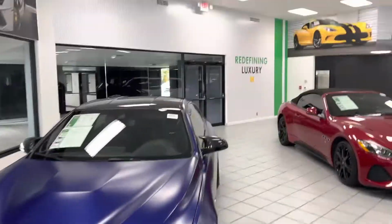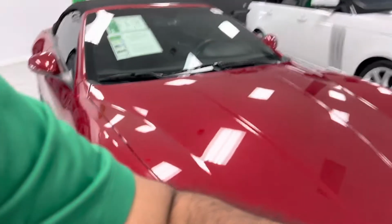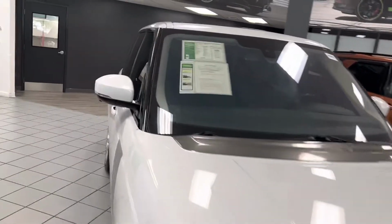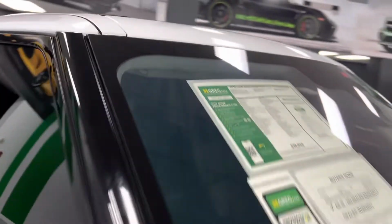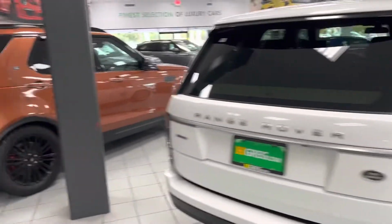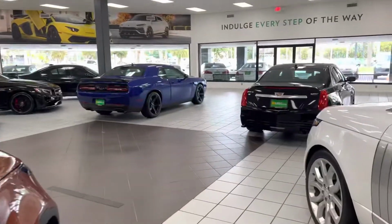This is Keem Hawk Bulbul, West Palm Beach, HGAG 551 military tail. We have a lot of selection. Look at the Maserati. It's a luxury showroom. Range Rover, 38,998. Ooh, look at the price. 2015 Range Rover, 5.0 V8 supercharged. Super nice car. Just want to show you quick our selection. If anybody is interested, let me know.